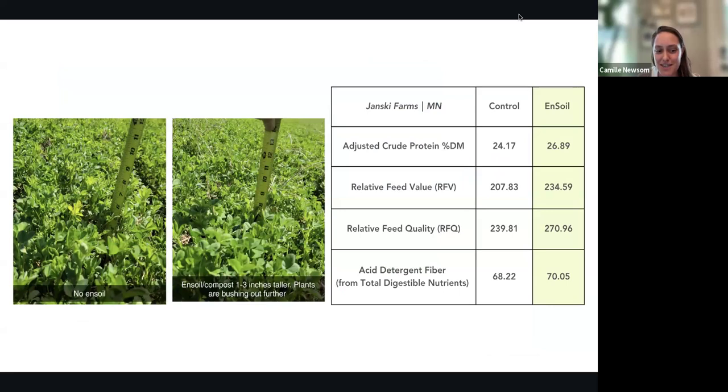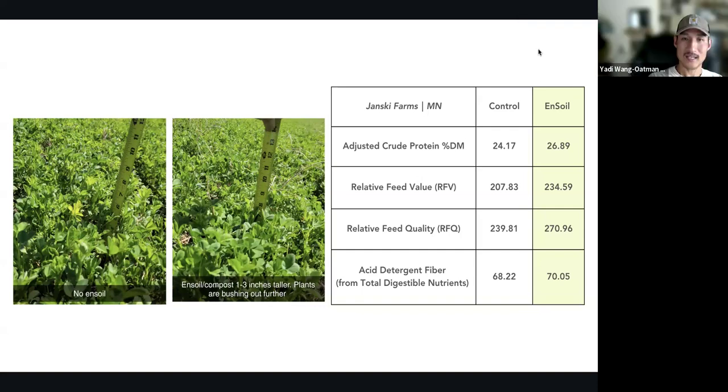If anyone is interested in other data that we have on this, I'd be more than happy to share. So please reach out to our team. And with these, holistically, we are looking at, of course, improving profitability for the growers from all of these different angles, whether it's nutrition or water management or soil health or plant health. So. Oh, that's excellent.